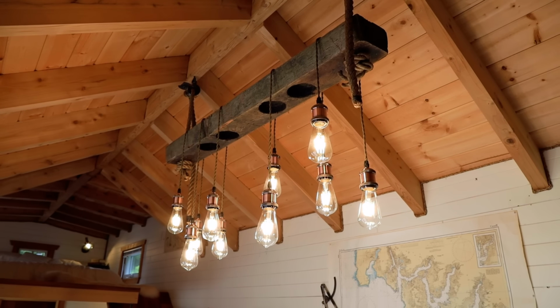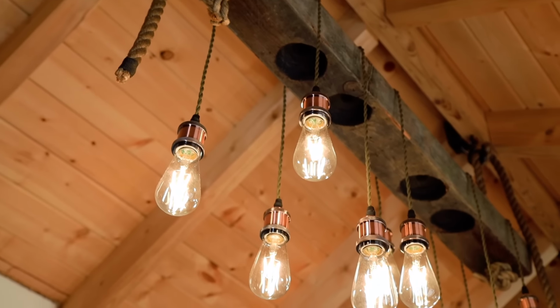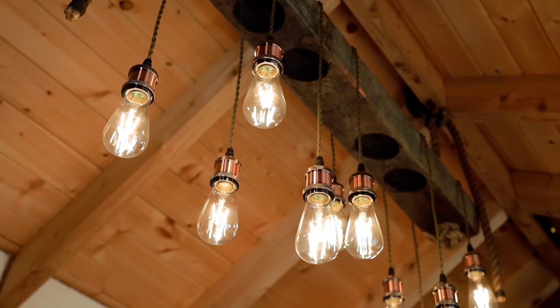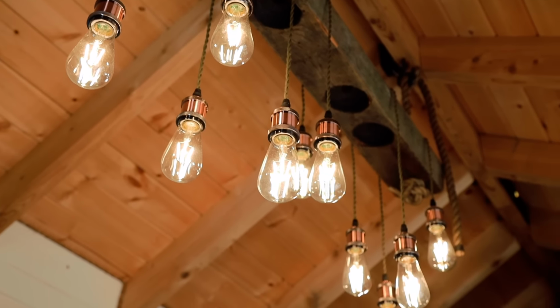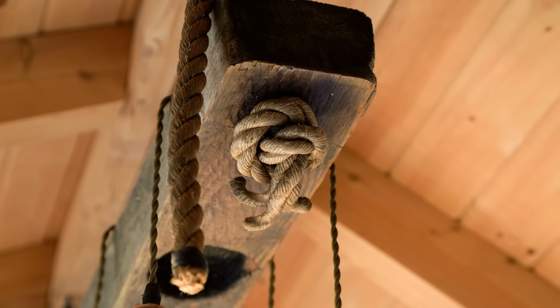It certainly is. And this light feature, wow. Thank you. I had the most fun making that. That old beam there is from a harbor in Powell River that was being torn up, and I thought it'd be neat to take a piece of history with me and have it in the home. And having the heavy knots and the rope in there as well.